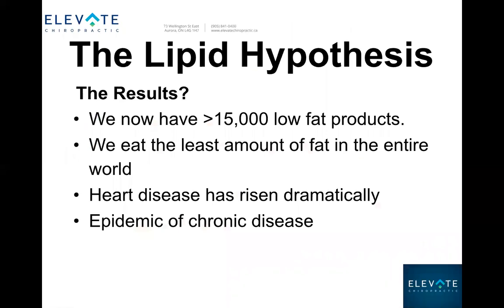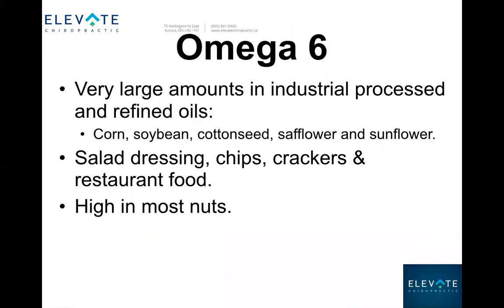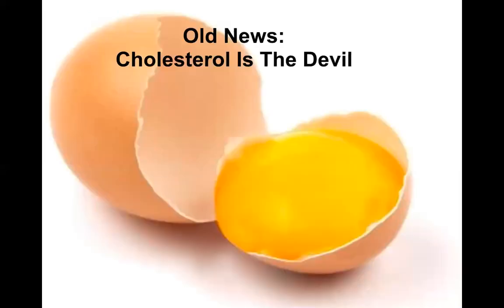So I'm going to click through some of these because I want to really get to the crux of the matter. So some practical things for you. Another old news thing is that cholesterol is the devil. So cholesterol has been made a 4-letter word over the last few decades. And I have to tell you, there's a huge misunderstanding around cholesterol. Cholesterol is not the devil. Cholesterol is your friend.